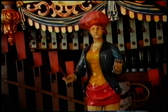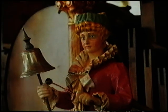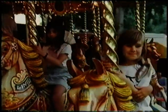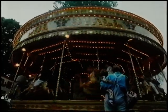As the brake is taken off, the music begins to play. The music on old roundabouts like this is played on a mechanical organ, which is placed in the middle of the roundabout. This too is beautifully decorated with painted, carved figures. And now the roundabout starts to move round. What a splendid sight it is.